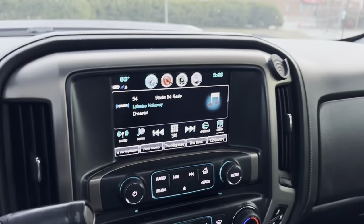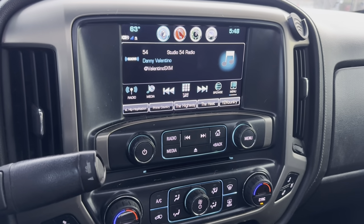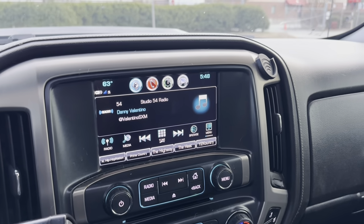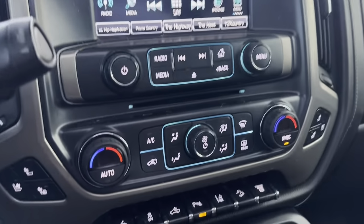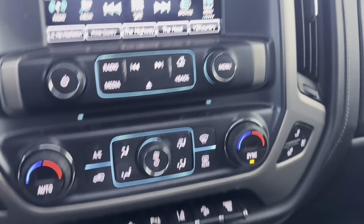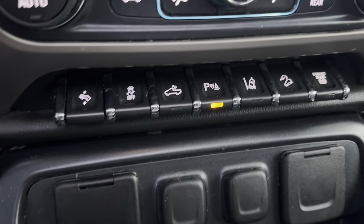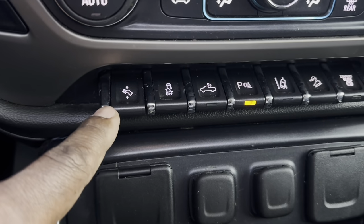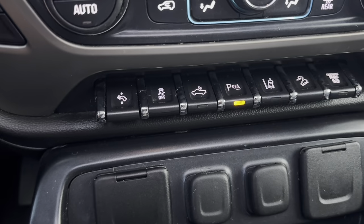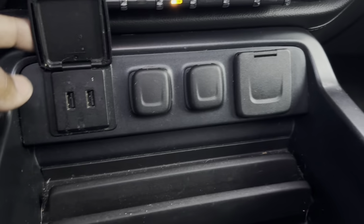But before that, this truck is XM capable. You also can do your smartphone, auxiliary cable, things of that nature. You got your controls. You got heat and AC, his and her heated and cooled seats. And you've got all your buttons here. This button here, you can adjust the brake and gas pedal, lane departure, exhaust brake is on there. Then you've got these features here.